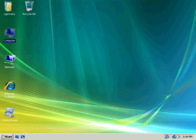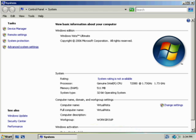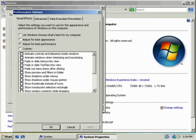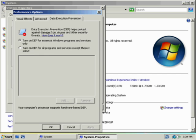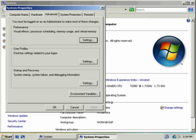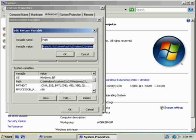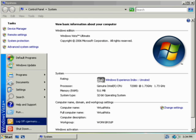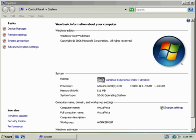If I wanted to look at environment variables, again, those are the same. I'm going to go over to Advanced. So we talked about DEP, Data Execution Prevention, I believe. Environment variables, if I wanted to set my system path variable, same as in XP Pro. You also have those in 2000. It's just kind of a nice place to put it. Of course, you can access it from a prompt as well.